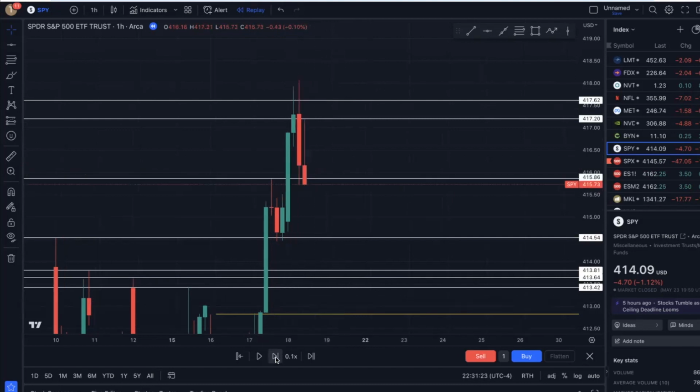Let's see. Okay, open, holding support. But look, it actually took us up. So literally, that's a day trade, boys and girls. Actually, that's not even a day trade, I'm sorry. That's like an hour trade. You could have bought here at 415 and took it to 417 in less than 2 hours. Now with shares, don't get me wrong, that's just a $2 move.